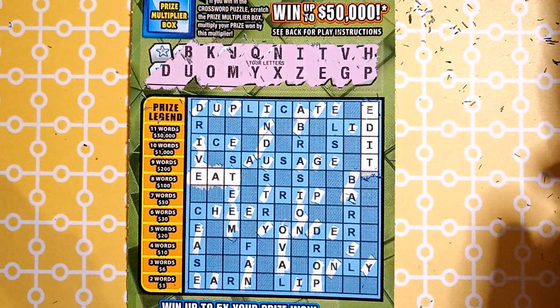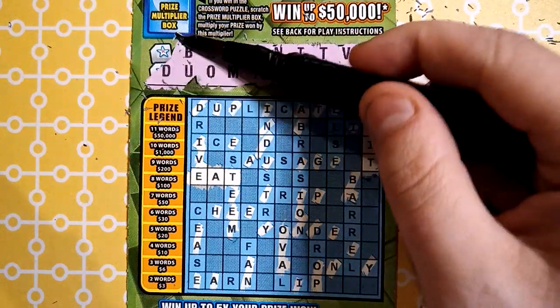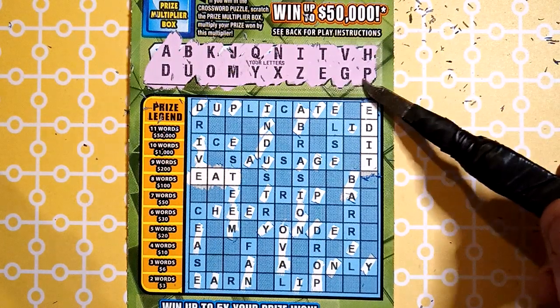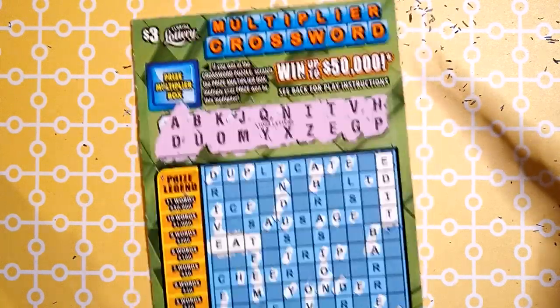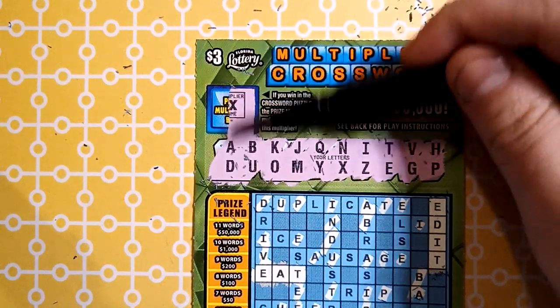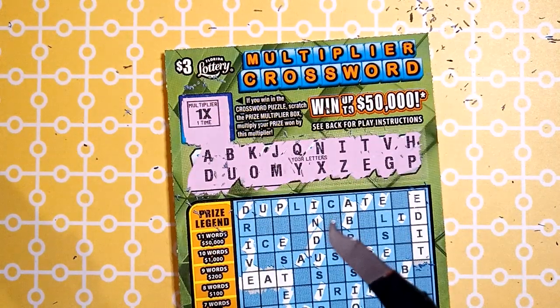So we need a C, L, R. A couple chances to get another word. A. But hey, no L's. No R's, no F's, S's, C's. But hey, we've got a win. It's $3. Let's see if we can get that multiplied. One time, it's a $3 winning ticket.